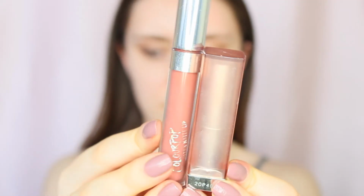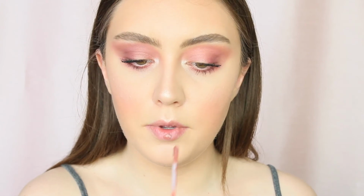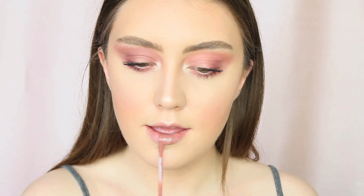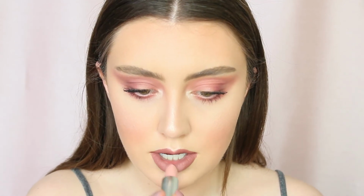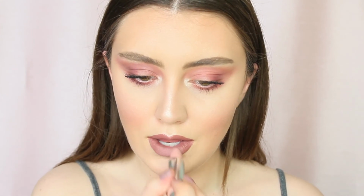Okay, so for lip, I'm going to be using the ColourPop Ultra Matte Lipstick in the shade Beeper. This is a liquid lip. It's so pretty. Okay, I'm just gonna throw on the Maybelline. This is my favorite lipstick ever made. This is in shade 535 by Maybelline. So, so, so gorgeous. I'm just gonna add that to the middle.